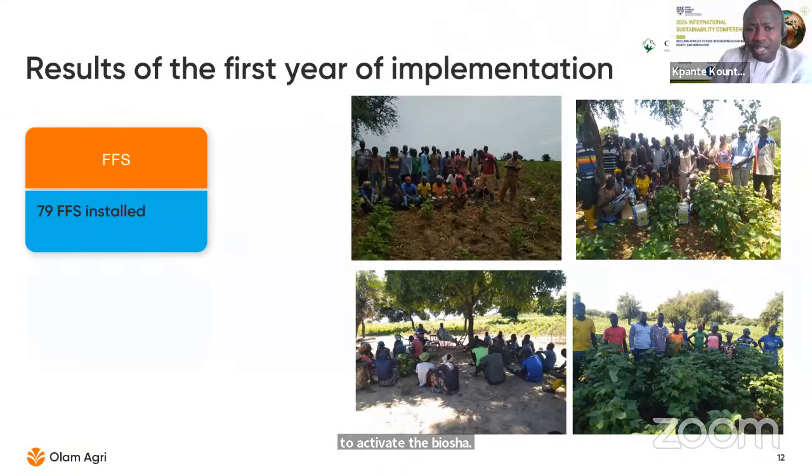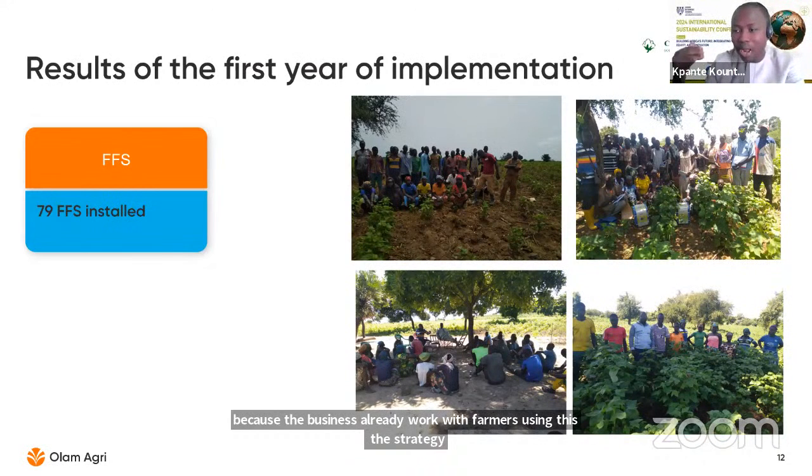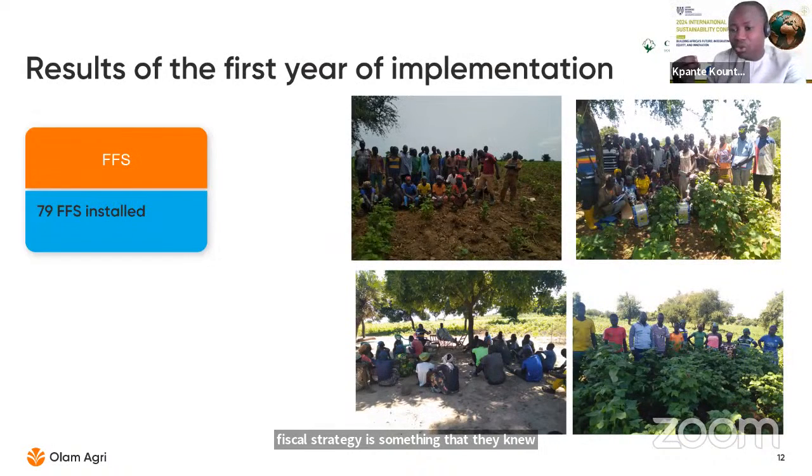The results of the first year of implementation are that we were able to implement about 79 farm field schools. We don't really have a place for pictures, but it was really nice. The way the project works is to identify them, because the business already works with farmers using the field school strategy. But the new strategy we are developing here is to use all the practices that we want to introduce in their calendar.